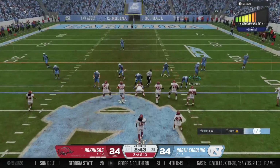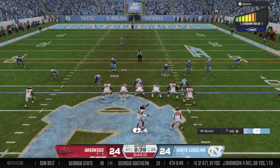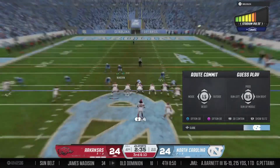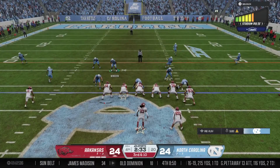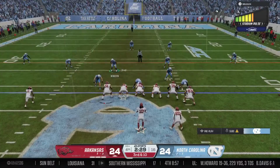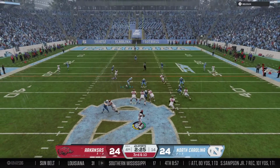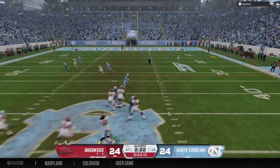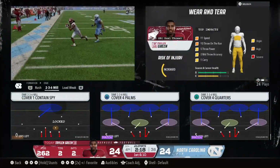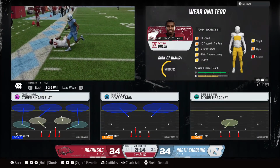Now a lot of work to do to move the chains, keep this drive alive after that earlier sack. Defense showing blitz. Will they bail out of it? These DBs going to give a little cushion. Back to pass. It's Green. Going for the big play. And it's caught inside the 15. That's where they'll mark him down, but what a play there to pick up a first down.